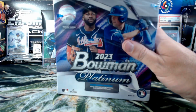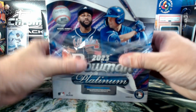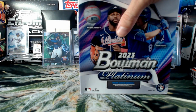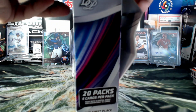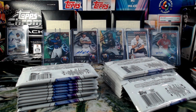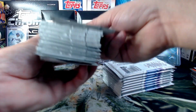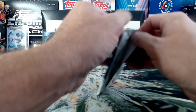Two more autos incoming. Let's hope for some lower numbered autos or some lower numbered cards in general. Two base autos and a 299 and a 250. I'd like to see lower numbers than that. Let's do it.